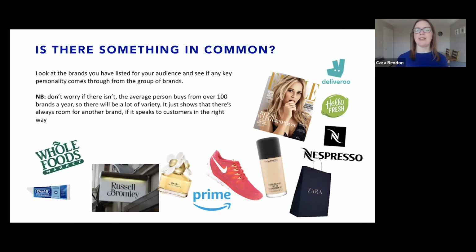You might look at this, and these are just a selection of brands, and think, "Oh God, they're quite disparate." But actually, I can tell this is somebody that cares about their health, because with the HelloFresh, the running shoes, the Whole Foods market, the dentist-recommended toothpaste, they're obviously somebody that cares about their health, but I'm not seeing fanatical levels of it. So somebody fairly sporty. And again, with the Zara and the MAC and the Russell and Bromley, we could say they like to look fashionable, they like to look good, they like to look polished.